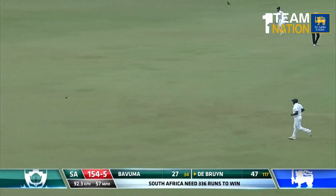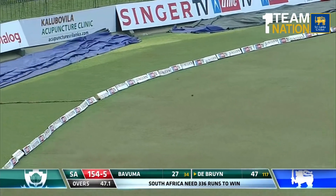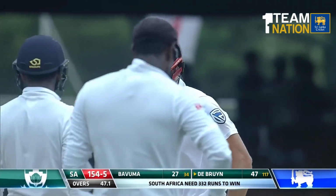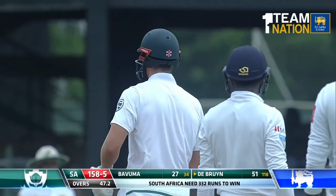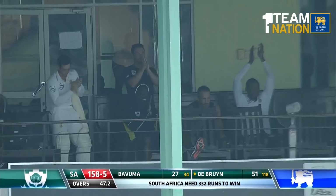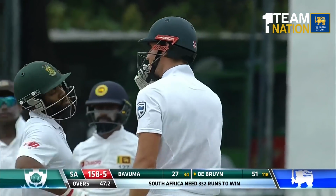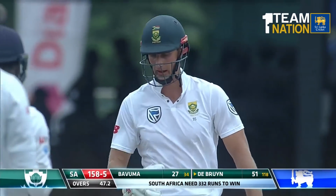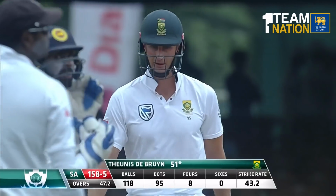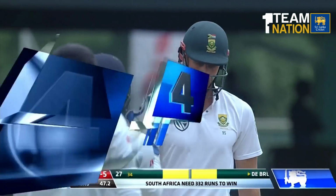Plenty of space outside the off stump. This might be the first 50 by a South African batsman in the series. In fact, it is, and this is his highest score as well. His maiden half century, and what an innings it's been for De Bruin. Good stuff from Tennis De Bruin. He's a man who stood tall under some very, very difficult and foreign conditions. First test match in the subcontinent for Tennis.